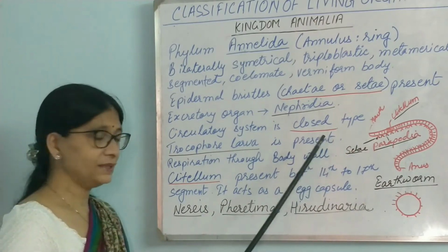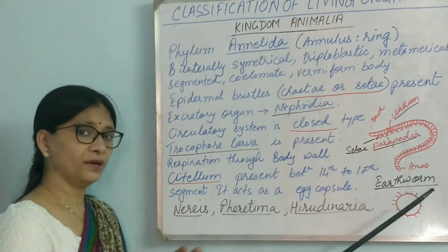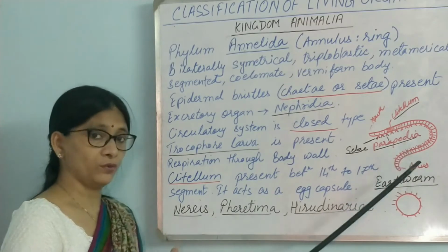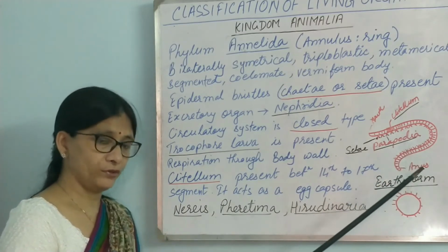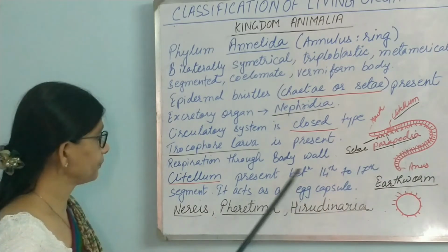Trochophore larva is present in this phylum. Respiration is through the body wall. The respiratory organ has not yet been developed very well. They respire through the body wall, so the body wall has to be kept moist all the time. So they live in moist soil.